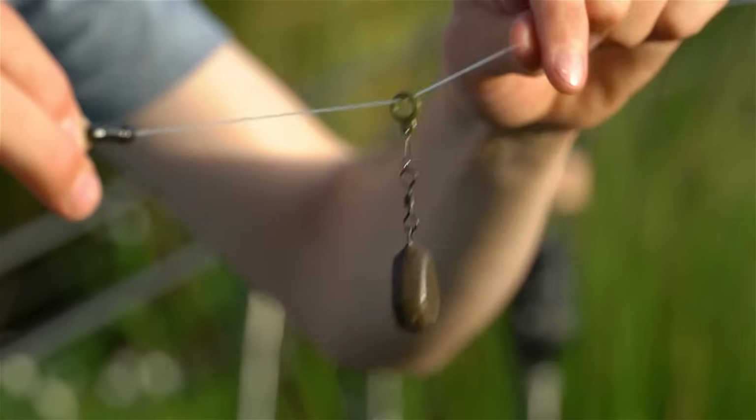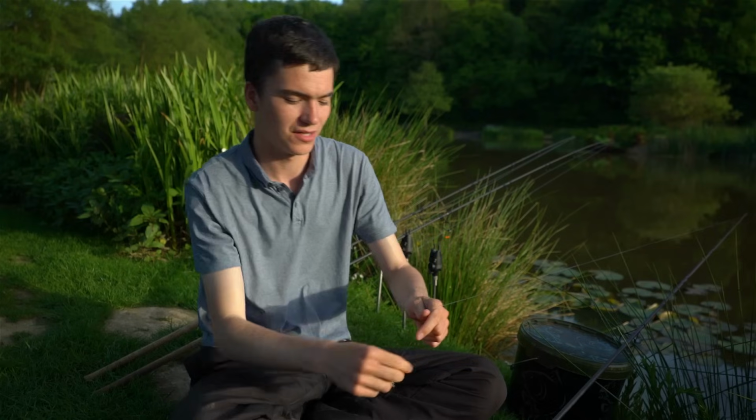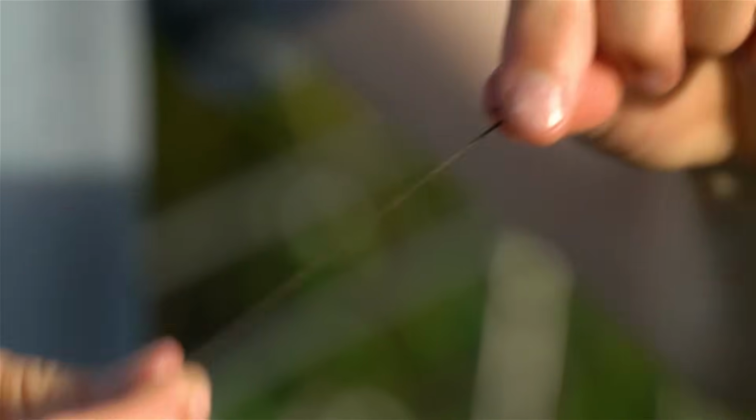Running on that monofilament is my lead. I set it up on a running rig so that when the catfish picks up the bait, it can swim off and feel no resistance. So I get a bite, then I can set the hook, rather than it picking it up, feeling the weight of the lead and then letting go. At the end of that mono, I've got a swivel and a bead, and that's tied onto my hook link.